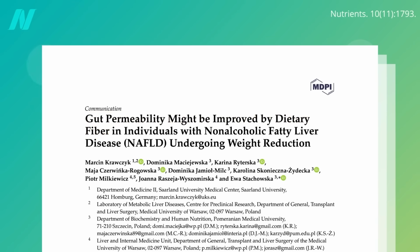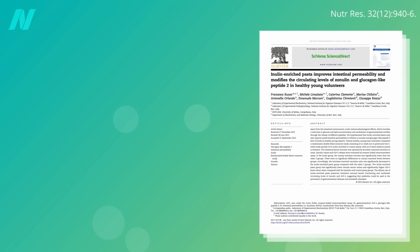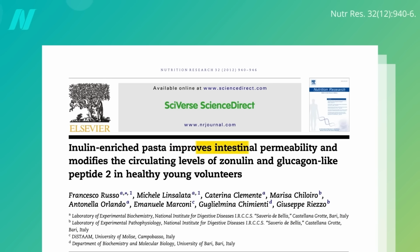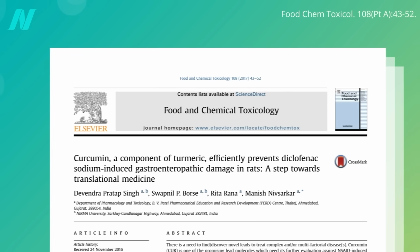To prove cause and effect, it'd be nice to have a randomized, double-blind crossover study where you compare the effect of the same food with or without fiber, and here we go. People were randomized to pasta with or without added fiber, and there was a significant drop in zonulin levels in the added fiber group, so fiber does appear to improve gut leakiness. Any plant foods in particular that may help?